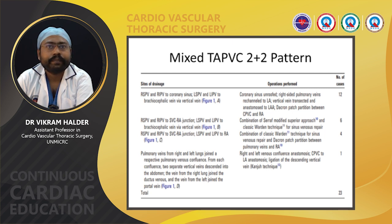If pulmonary veins from the right and left lung join a respective pulmonary venous confluence, and from each confluence a separate vertical vein descends into the abdomen, the vein from the right lung joins the ductus venosus and the vein from the left joins the portal vein. In that case, right and left venous confluence anastomosis should be done, and CPVC to LA anastomosis should be done, with ligation of the descending vertical vein. That is called the conjugate technique.